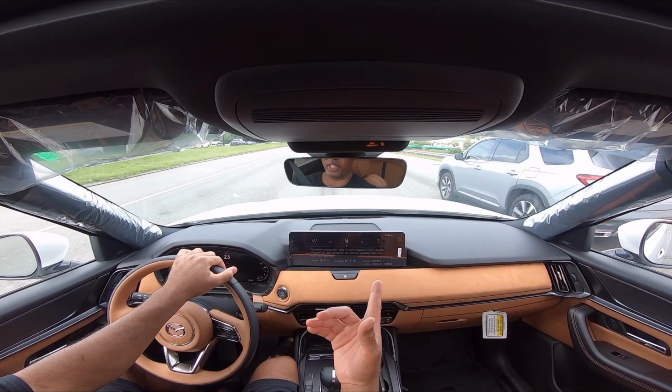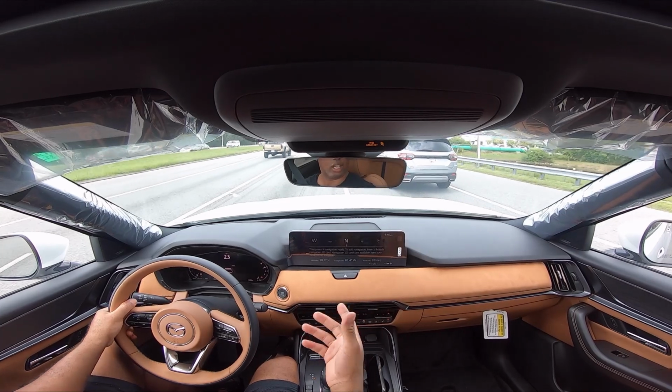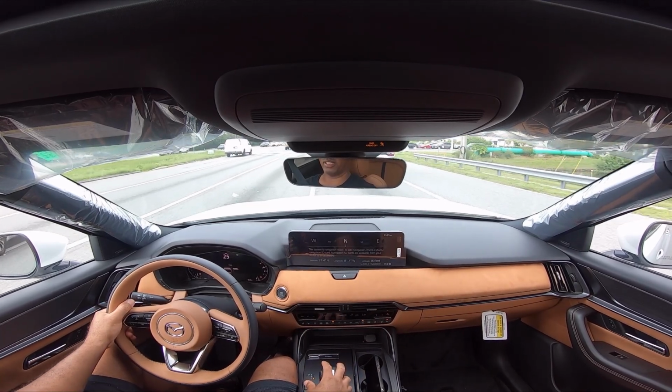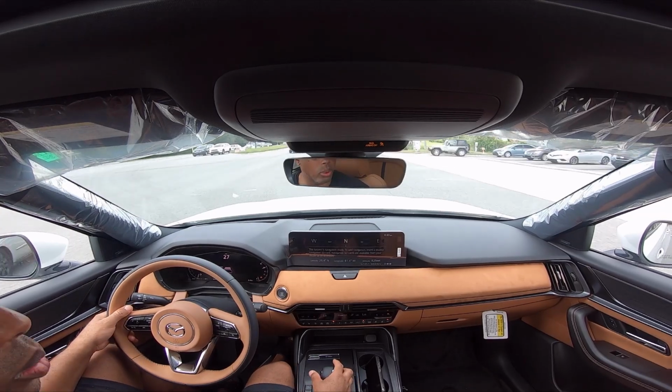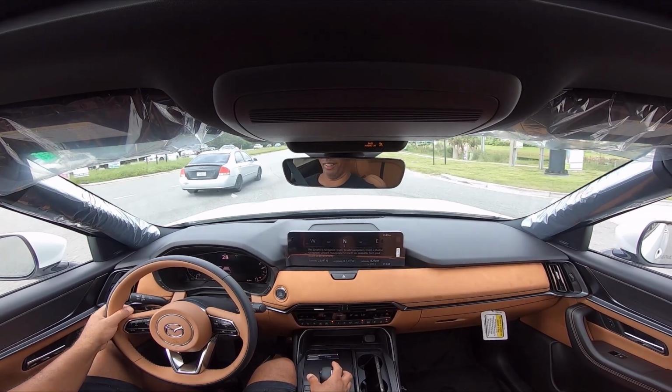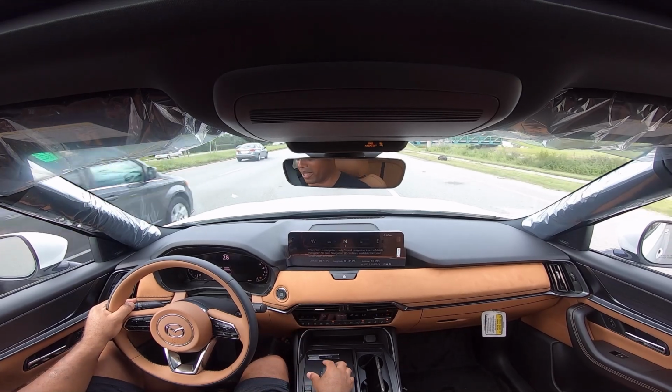And see, that's one of its competition right there, the Honda Pilot, right? That Honda Pilot looks nice, it has a nice look, but it's not as sexy as the CX-90. It just, ooh, I think I just missed my turn. Whoops. All right, so I gotta go make a U-turn now.